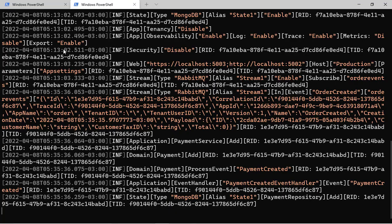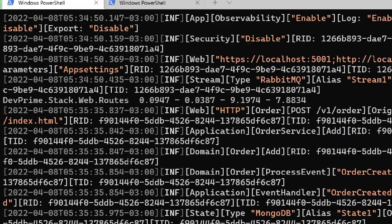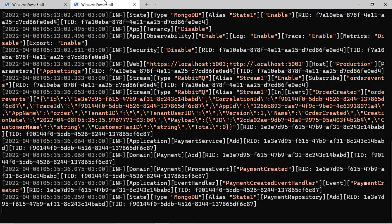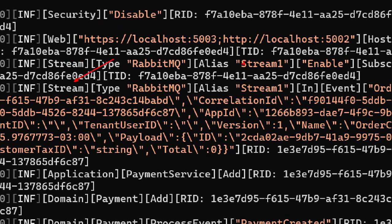So on the order side, let's go to the order microservice. We got a stream out event. On the payment side, let's go to the payment microservice. We got a stream in event. So the event comes from order to payment. This is async communication.